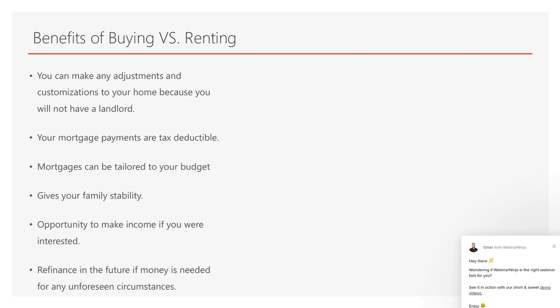The next thing about buying a home: right now interest rates are high. I don't know where they're going to be in the next year, and I really don't care. If you want a home, go buy it. You can always refinance later and get more money back out of it, or get a lower note if you want to. So that really doesn't matter. If you want the home and you can afford the home, go buy the home. Stop listening to what other people are telling you.